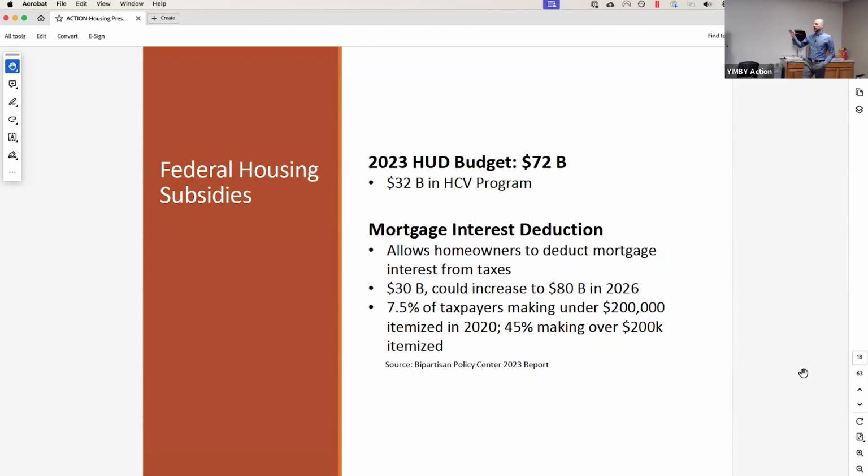So subsidies, I always bring this up because there's all this talk about makers and takers, and all these subsidies are just giveaways. The HUD budget is $72 billion, or was in 23, and the Housing Choice Voucher Program was $32 billion of that. So that's like the biggest housing program in the federal budget. And I'm sure you're all familiar with this. It doesn't come as a big surprise.